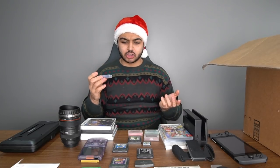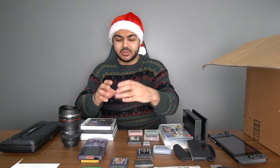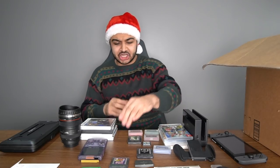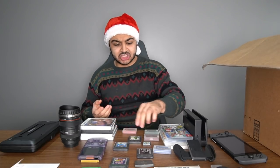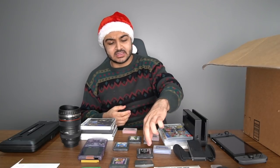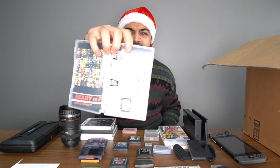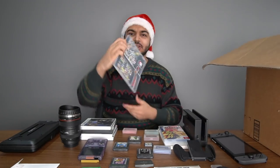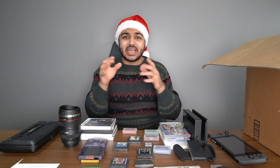Look at the size of the cartridge. Nintendo always changed their cartridge size. First, it was this big thing right here. Then they changed it to these rectangles. Then they changed it to these DS cartridges. And then we finally got the new cartridges right here. Boom. Tiny micro cartridges for the Switch. Every time they just go smaller. They're able to put all that data inside some tiny chip now. Nintendo, crazy. That was everything inside this mystery box.